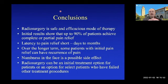The effective latency, what we call the time period to pain relief after radiation treatment, can vary anywhere from a few days to a few months. And we typically will wait at least 6 months after radiation to see the full effect of radiation. So if you've gone 6 months since the radiation and you've had no benefit, we consider that a treatment failure.